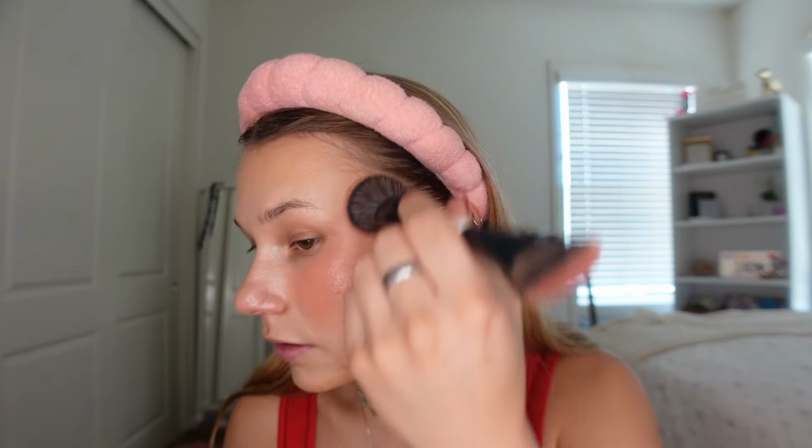But yeah, no, it's so easy to go overboard, and when you go overboard, you cannot go back. So I'm just taking that bronzer brush that I used and tapping it underneath so the lines kind of mesh together. Okay, so the blush is on. Obviously, it will get a little more diluted with the concealer.